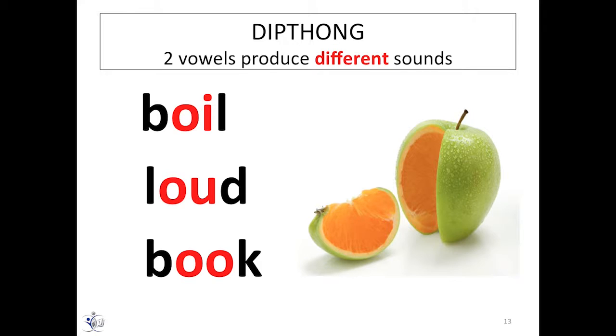This just gives your child some way of organizing. Otherwise, in English, if you don't have any way to organize your thoughts, it's very hard to keep track of what's going on. So this is just one way. It's not the only way, but it's one way to organize how letters go together and what vowel sounds are going to be.